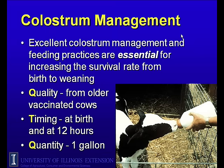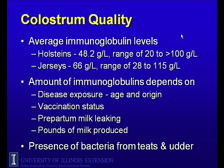Some producers tell me that is just too impossible. They just won't take that much. And again, we'll visit about how we can try to get this gallon in. And keep in mind, the quantity may change a bit depending on the quality. So we'll visit about that as we move into the next few slides.